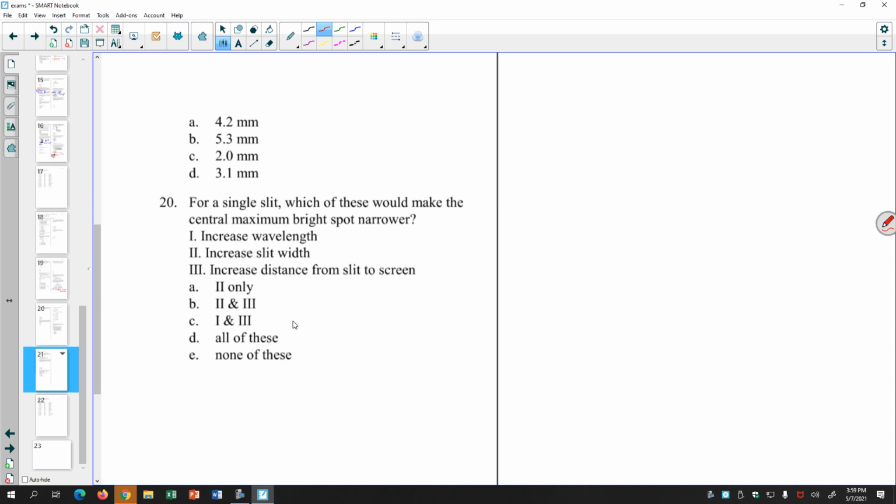Which would make the central maximum bright spot narrower? I always write the equation first. I recommend that you do too. I can't really remember the relationship, so it always helps me to write the equation. In fact, the more you write, the better you'll do on the exam. If you come to a question and you have no idea what to do, just write down the equation first of all as a good first pass, and then begin to think about, okay, what are my relationships, or what is the value that I'm looking for if it's a calculation type problem. Just write something, just do something, even if you're not really sure what it means at first.